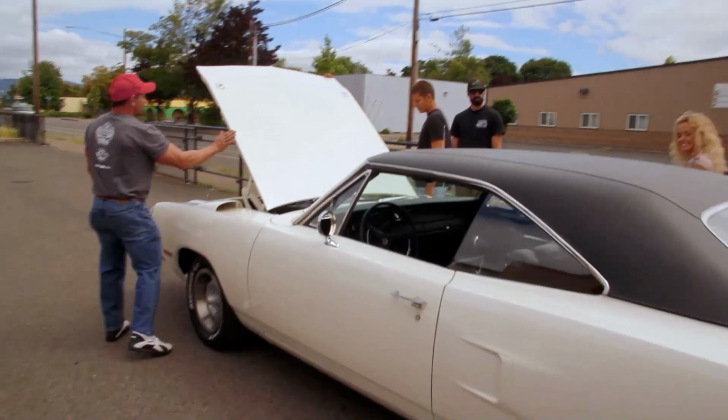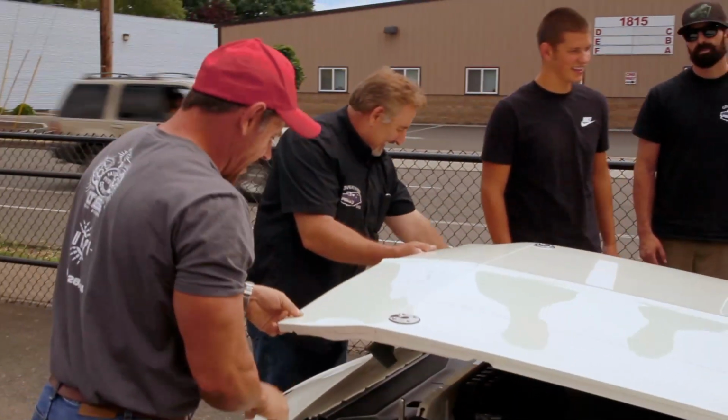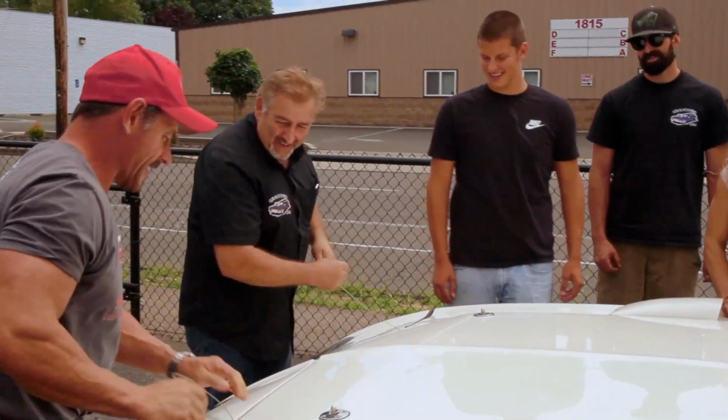Nice. Mark, this is beautiful. I'm gonna tell you, buddy, are you excited about driving it? I am, I am more than excited. I could tell by looking at you. Oh, you're ready. Yeah. Nice.